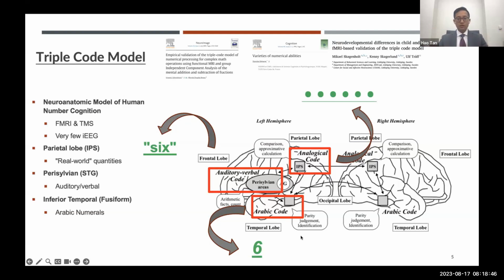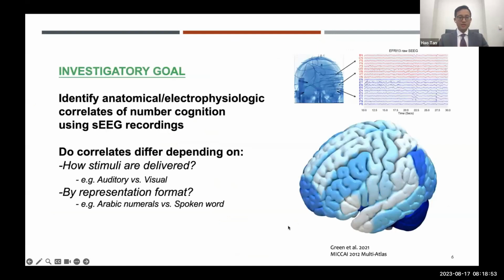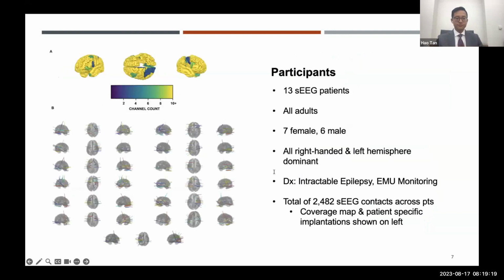And while the triple code model is a lot better and more substantiated than previous models of human number cognition, there's a lot to be desired. And to really build a more refined understanding of human number cognition that accounts not only for anatomy, but electrophysiology as well, we investigated human number cognition through leveraging stereo EEG recordings, which allowed us to sample a broad array of intracranial sites, including subcortical ones beyond the canonical regions, if you will, involved with number processing that I talked about a little bit earlier.